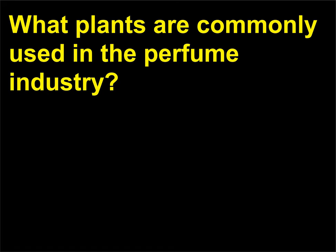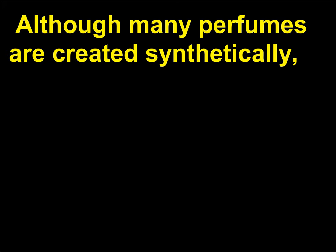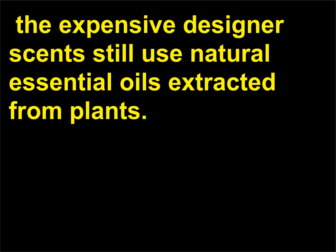Perfumes are made of a mixture of a large variety of scents. Although many perfumes are created synthetically, the expensive designer scents still use natural essential oils extracted from plants. The perfume industry uses all parts of the plant to create a unique blend of scents.